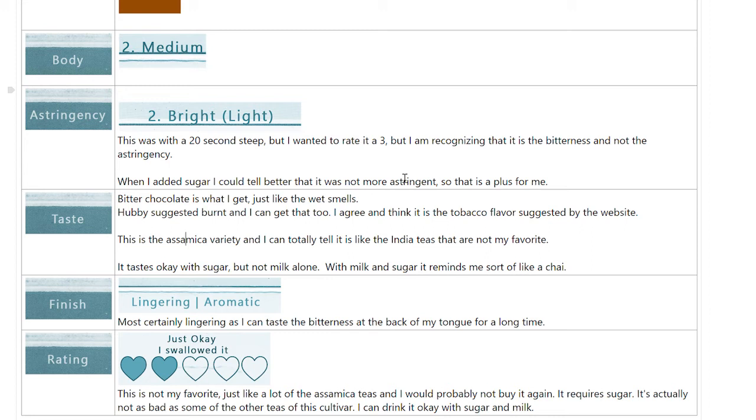I kind of wanted to rate it as a 3, but I was recognizing that bitterness and not the astringency. Learning the difference between bitterness and astringency is something very hard to do in tea tasting. I'm still trying to learn it. So I wanted to do a 3, but I recognized that I was picking up on bitterness and not astringency. So it stayed in the bright light category. When I added the sugar, I could tell better that it was not more astringent, and that was a plus for me.